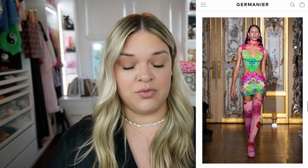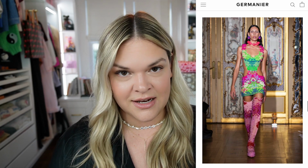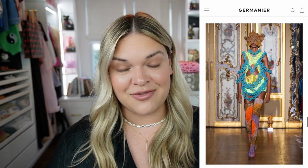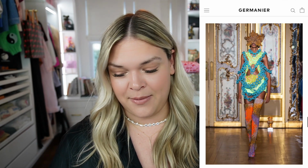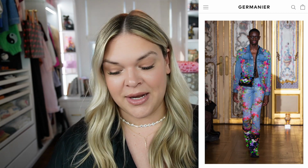This look right here was a showstopper for me. Like this fully beaded dress with these beaded thigh-high boots. This one has the chains hanging from it that are similar to the chains of the bag. And again, with these beaded thigh-high boots, this denim look on this guy. If I could own this denim jacket, I'm gonna have my eye out for it. This is something that I would totally wear.